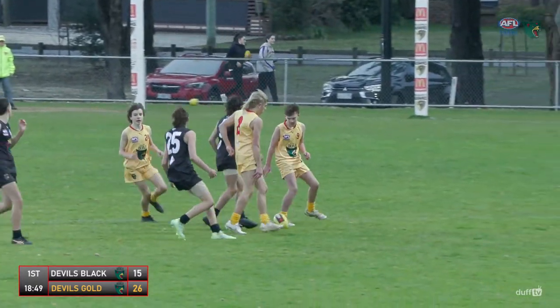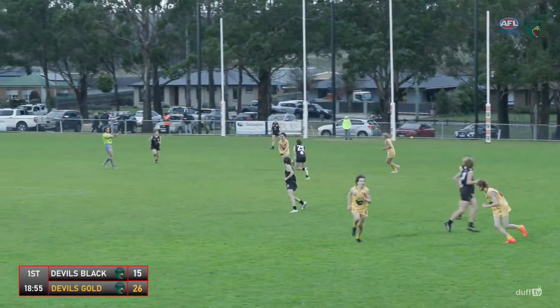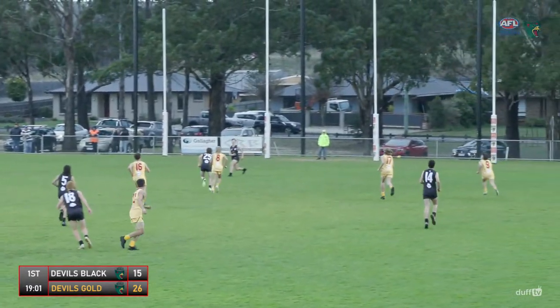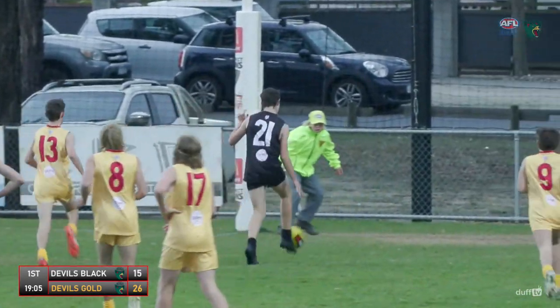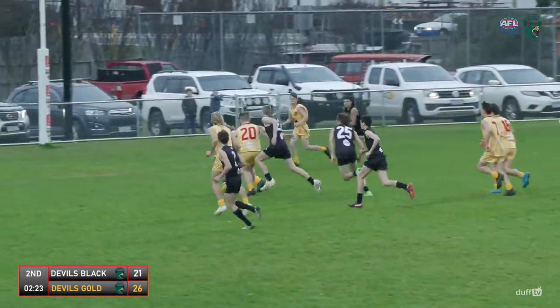Just got to be clean. Umpire says no, hands into the back. And Conkey will grab it. Gives a handball receive. Dangerous area to turn the ball over because you're exposed out the back. Great mark from Smith Loon, who just waltzes in. Makes some space to allow their forwards an opportunity to go to work.